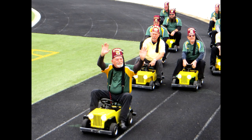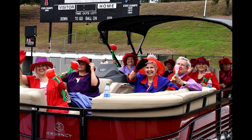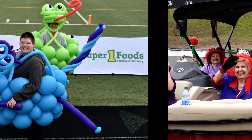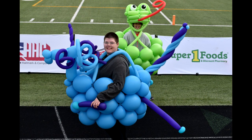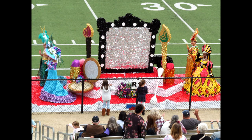Like half the town of Tyler was in the parade. From the Shriners to the Cub Scouts to the Red Hats, it just went on and on. Marilyn said that she'd noticed a lot of spirit in the Tyler natives. But if you put half the town in the parade, maybe that accounted for it.